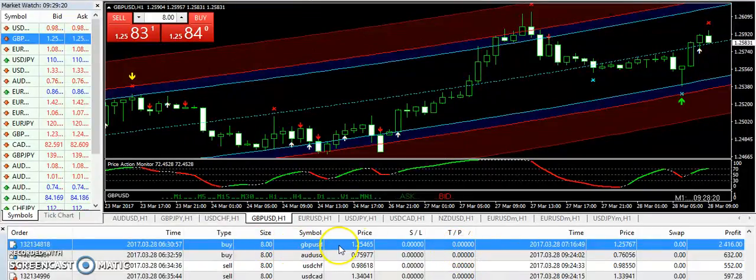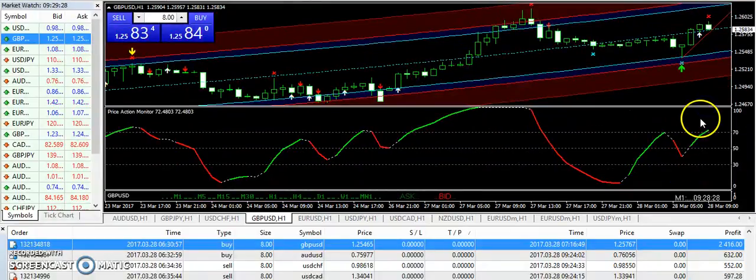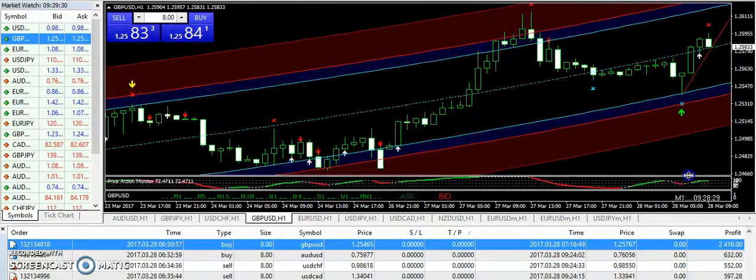So I have taken a buy position on Great Britain Pound USD here. Guys, that was the bullish move that I have taken advantage of. Look at the monitor, it is also green. We have received a buy signal here. The market touched the oversold level, and that was your confirmation that the market is going up. Even here, the scalper has also provided you with a buy arrow, and the hourly candle was closed above the dotted blue line.